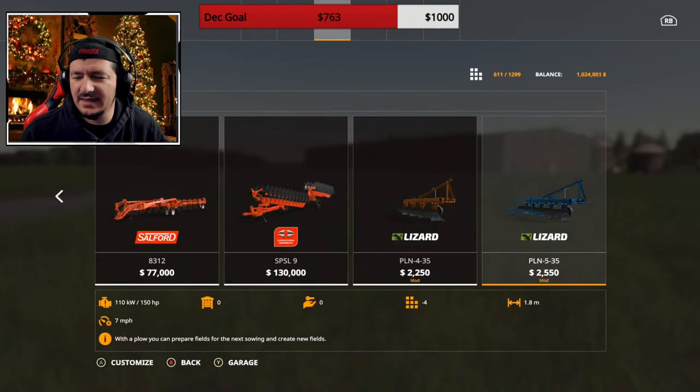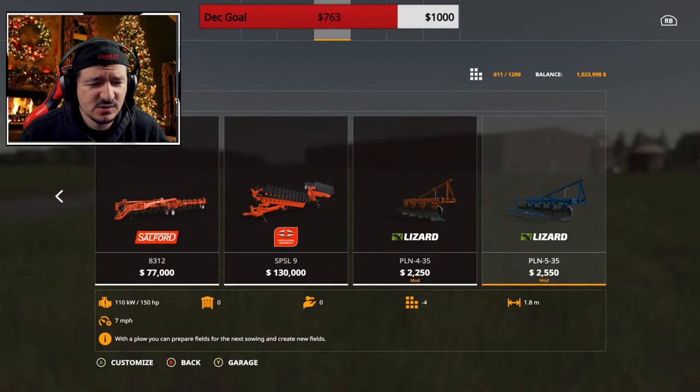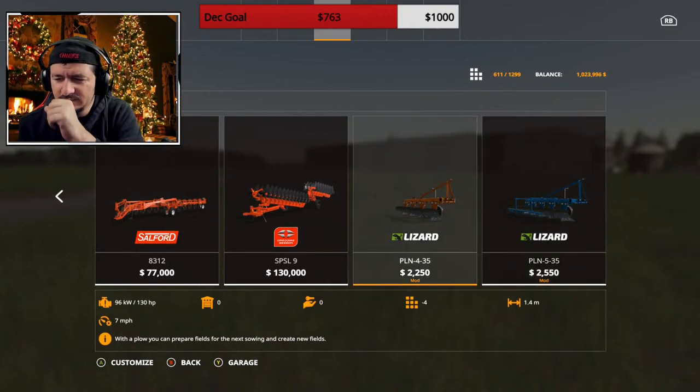We have the PLN532 and, yeah, little plows. Let's see, four slots apiece, 2,500 for the big one and 2,250 for the smaller one.